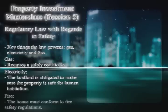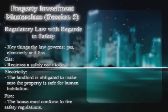And then the final one is fire. Now, if you furnish a property, which I don't recommend you should, but if you do furnish a property, as long as the furniture was bought after 1988, which I'd hope it would be, then you've got no issues of the furniture falling foul of the fire regs. And you'll be able to tell that because any piece of furniture that is made after 1988, which is to do with sofas, will come with a fire logo. So just check that there's the label within the cushioning of the sofa and the beds to say that they conform with the fire regulations. So that's the regulatory side of the law with regarding to renting property.